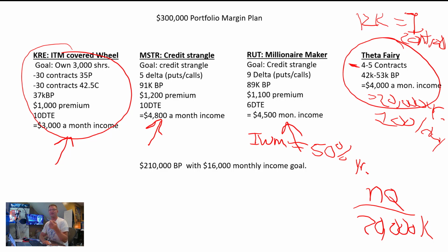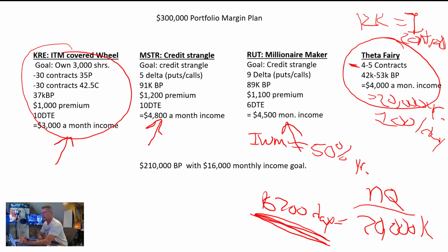We've done it every single day of the year, save for Fridays. We do it on Sunday. We start on a Sunday. We end on a Thursday. We've had 2 of those this entire year that haven't worked out for us. The NQ trade, though, $20,000 of capital, $200 a day of income potential on that trade.